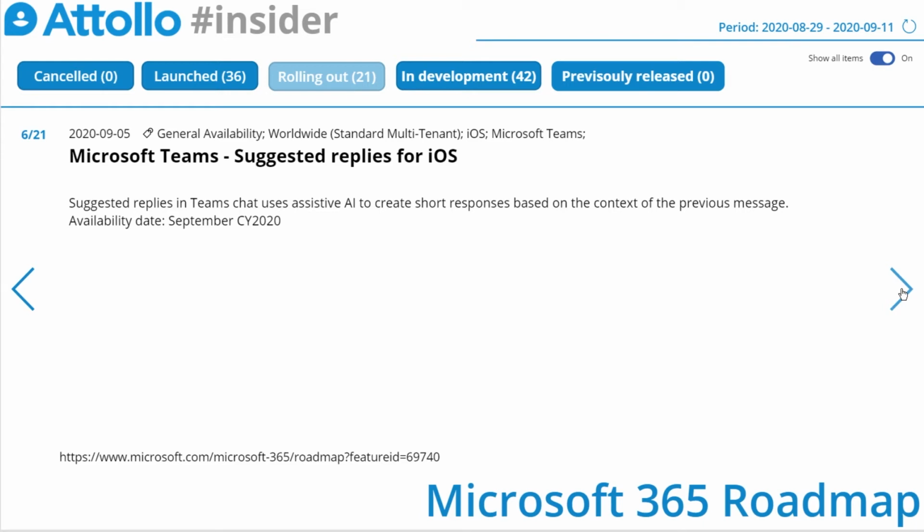Microsoft Teams is getting suggested replies for iOS. So suggested replies in Teams chat uses sensitive AI to create short responses based on the context of the previous message. Again, I've expressed it before, I'm still on the fence about suggested replies. Anyway, Microsoft Teams suggested replies for Android.